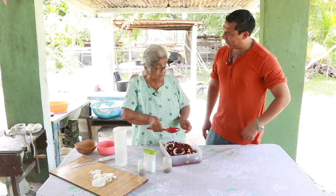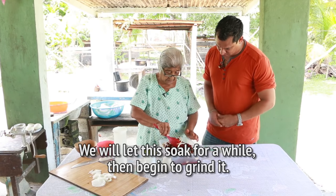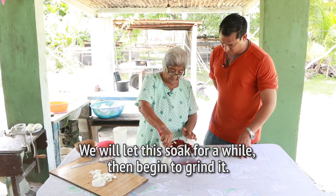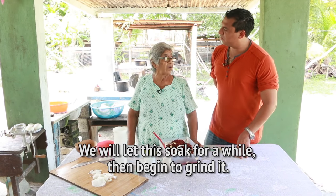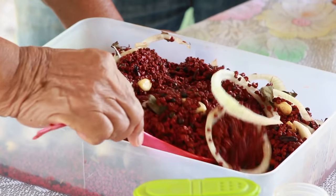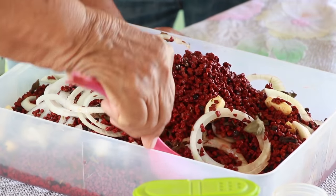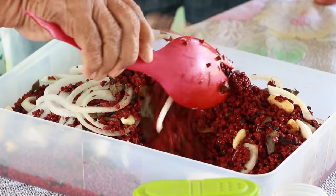So what do we do next with this? Esto lo vamos a que se remoje bien. Mm-hmm. Entonces lo vamos a moler. We're going to grind it. This is already beautiful, by the way. I smell it. It's just amazing.